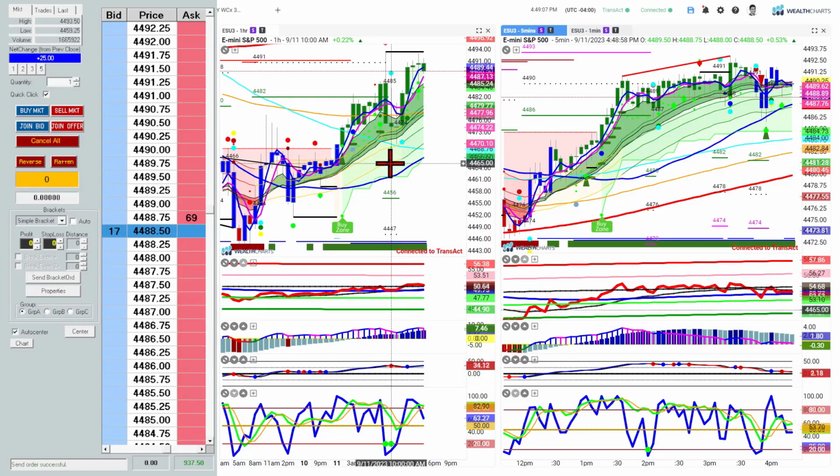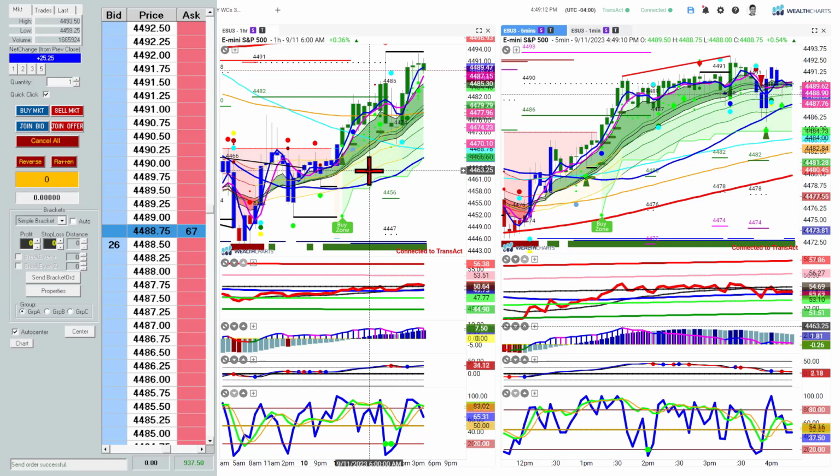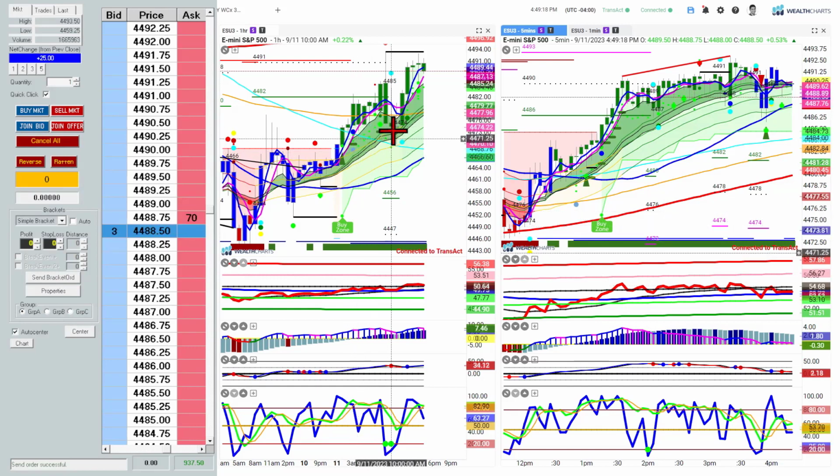And as you look at the Champion Cross and the Champion Trend Pack, it comes as well with the Wealth Signal, which I've just formatted here as a powder blue dot, the Range Breaker, and the Breakout Forecaster. Now, I've got a few other marketplace indicators layered on top as well to put the whole picture together.